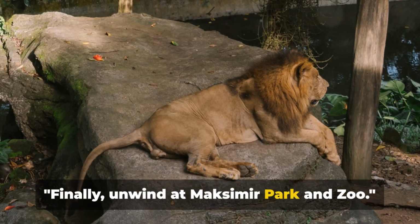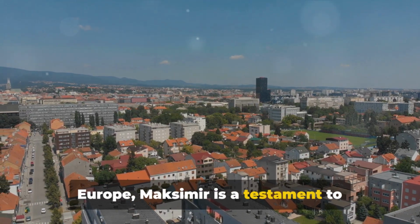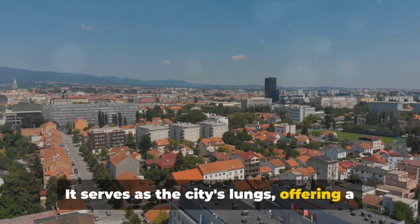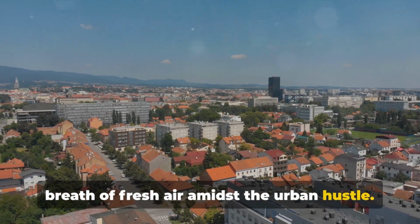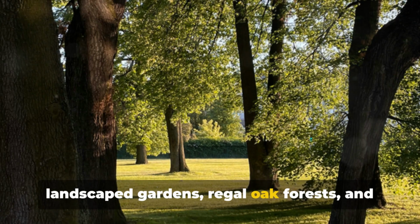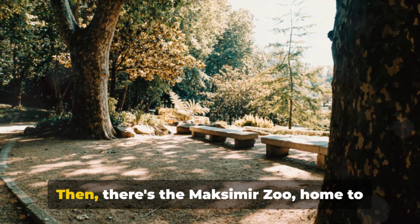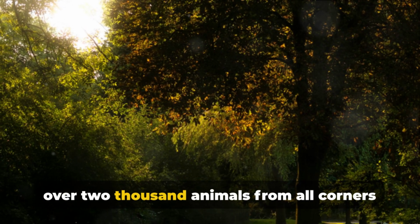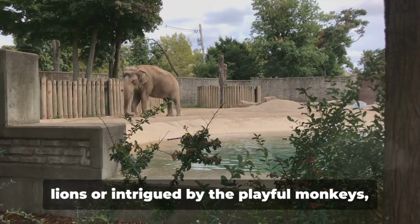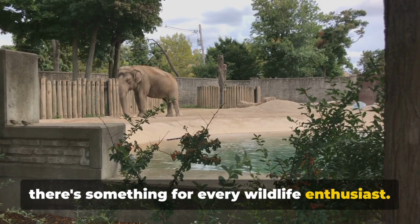Finally, unwind at Maximir Park and Zoo. As the oldest public park in southeastern Europe, Maximir is a testament to Zagreb's love for nature and greenery. It serves as the city's lungs, offering a breath of fresh air amidst the urban hustle. The park is a symphony of beautifully landscaped gardens, regal oak forests, and 5 picturesque lakes, each with its own unique charm. Then there's the Maximir Zoo, home to over 2,000 animals from all corners of the globe. Whether you're fascinated by the majestic lions or intrigued by the playful monkeys, there's something for every wildlife enthusiast.